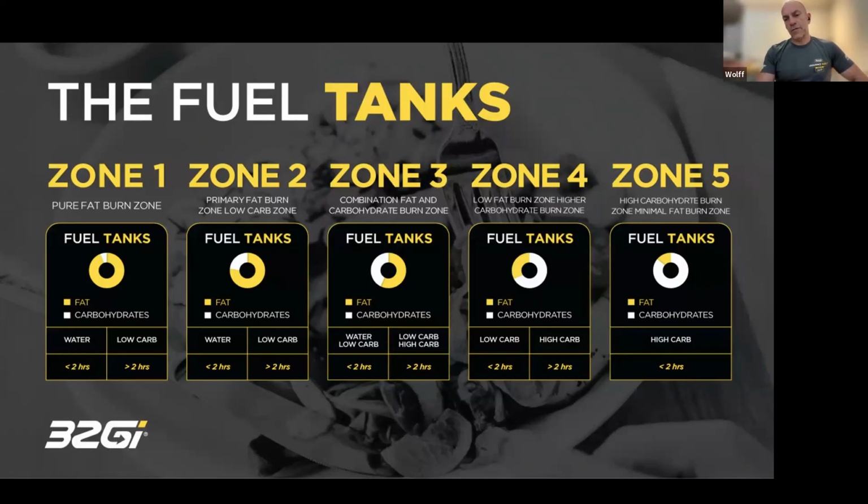And then if you're looking at zone 5, carbohydrates are nearly a pure glycogen burn zone, and there you can't go greater than 2 hours. It will definitely be less than 2 hours, but only glycogen.